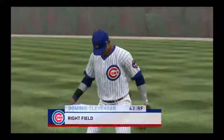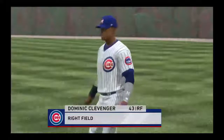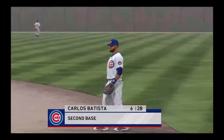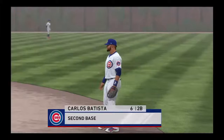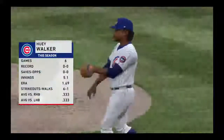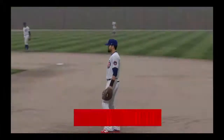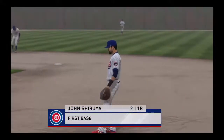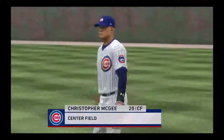Dominic Clevenger will stay in the game, taking over in right and batting number 9. Now playing right field, number 43. Carlos Batista stays in the ballgame in the 8th spot and takes over at second base. Number 38, Jimmy Brignoni. Now at second. Huey Walker enters from the pen to start the 9th inning as he'll try to keep the score right where it is heading to the bottom of the 9th. John Shibuya is into the game as well as he's the new first baseman. Number 2, John Christopher McGee will also come in now as he takes over out in center.